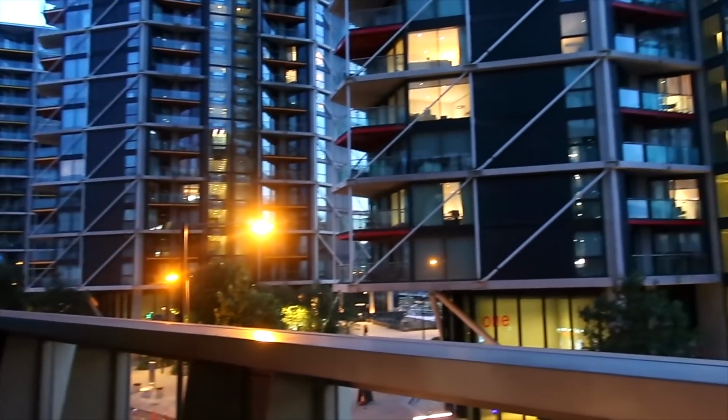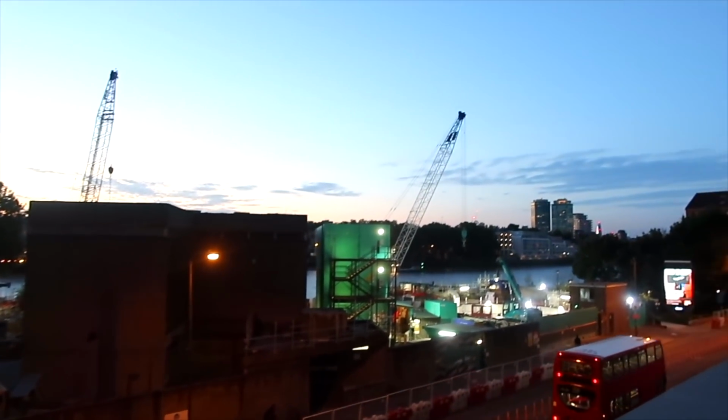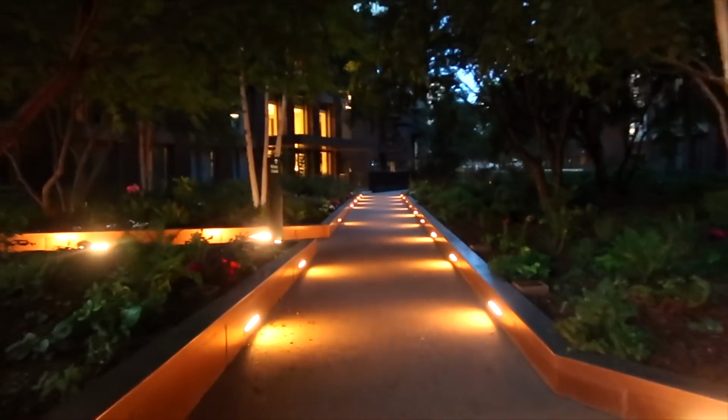For anyone who's unfamiliar as to where Embassy Gardens is, it's basically in Battersea, Nine Elms, which is like 5 minutes from Chelsea and like 15 minutes from Oxford Street. So it's such a lovely location. So yeah, I'm just walking through the courtyard to get to the main building where the concierge is, which is where all of the amenities are.